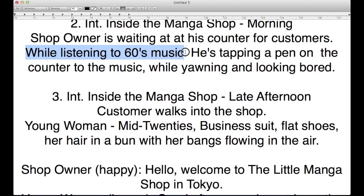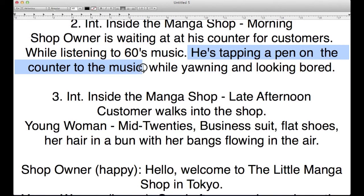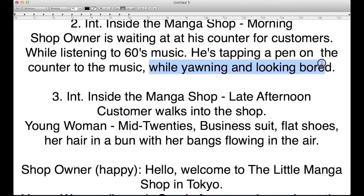While listening to 60s music, we'll have something playing in the background. He's tapping a pen on the counter to the music, so he's in beat. Might be a little fast for 60s music, but he's listening to an old doo-wop band playing some songs, some old rock and roll, or some, I don't know, beatnik music. It all depends on what the character might be listening to. And he's yawning. He's looking bored at the counter. So we give him a secondary action so we know how he's feeling without having to say the words. Our shop owner feels down.